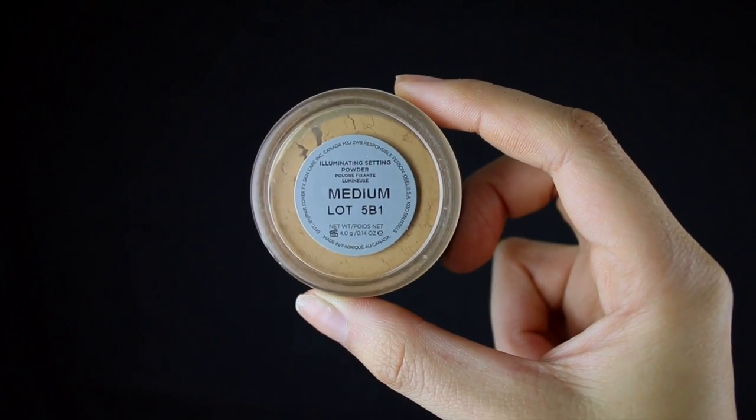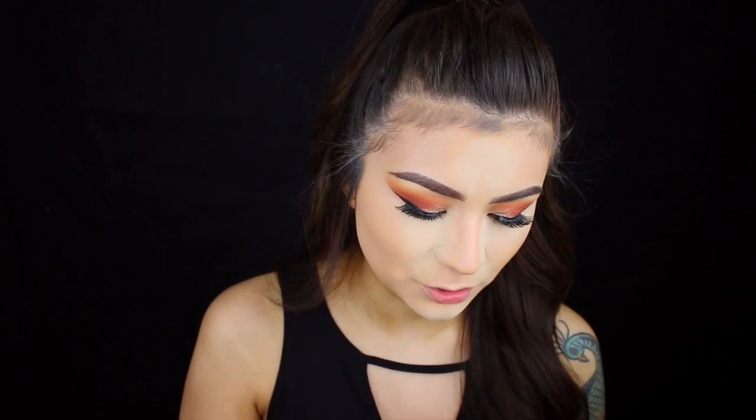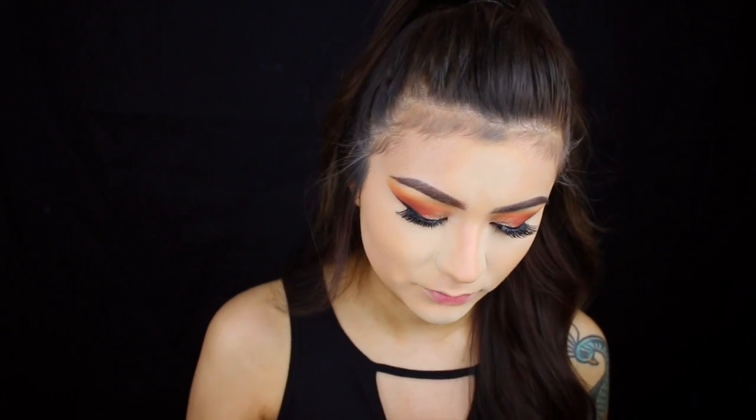But I'm going to be using this powder, and it's actually by Cover Effects. It's their Illuminating Setting Powder. So this is technically a face powder, but I have mine in the shade Medium, which is a little bit too deep for me to use all over my face. So I actually use this as a bronzer, and it ends up working out really well because, since it is a face powder, it's very easy to blend and it doesn't end up looking patchy or anything. But it is a loose powder, so it gets a little bit more messy, which I'm okay with.